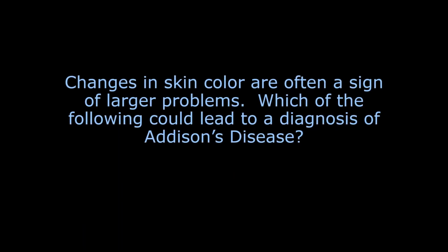Changes in skin color are often a sign of larger problems. Which of the following could lead to a diagnosis of Addison's disease? Okay, Addison's disease was that thing that John F. Kennedy maybe had, or not for sure, that gave him that nice bronze-looking skin, so let's check through here for bronze skin.